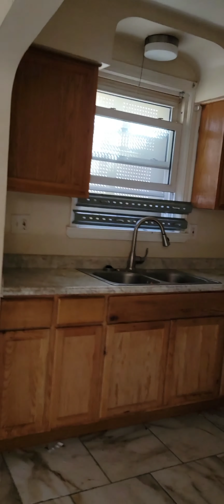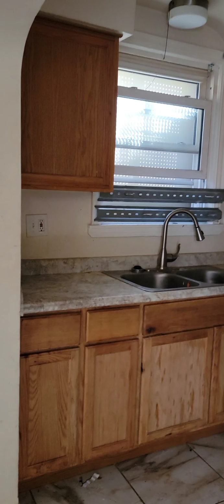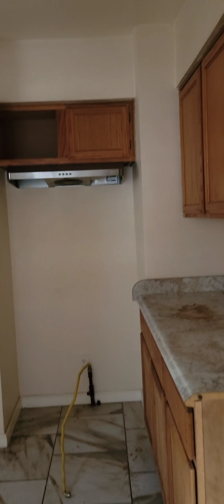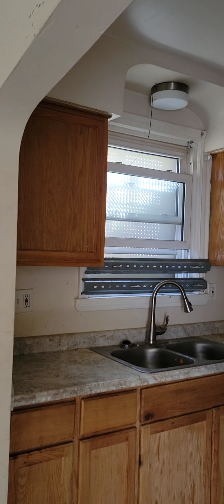However, as you can see, the kitchen is intact. It's in great condition. Newer countertop and cabinet. We just need a deep cleaning in here. That's it. All right, we need a deep cleaning in this house, and we need some fresh paint, and we need some new carpeting too.